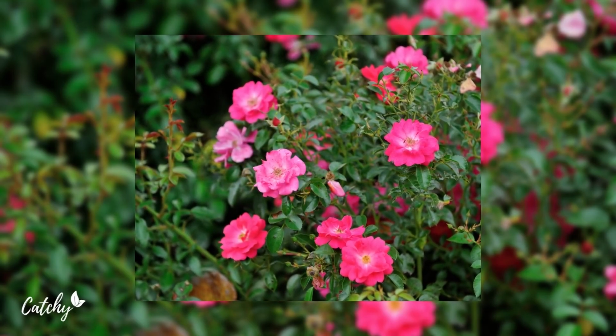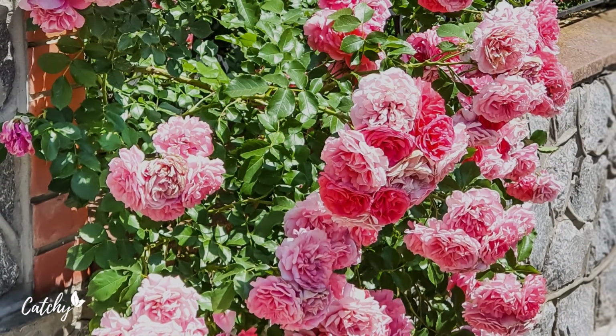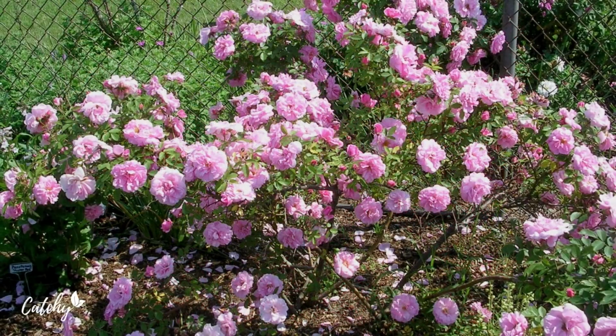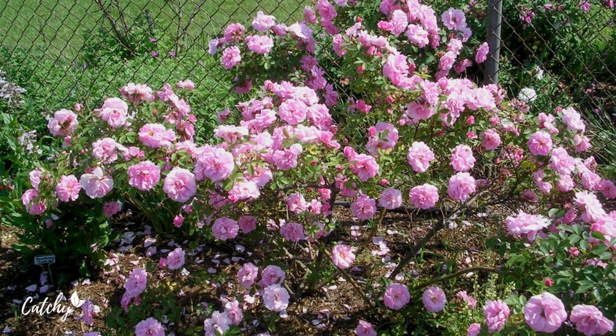Plant your roses in a sunny location with good drainage. Fertilize them regularly for impressive flowers. Water them evenly to keep the soil moist.